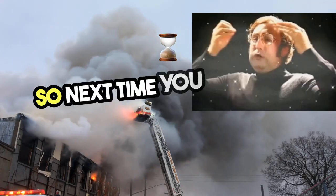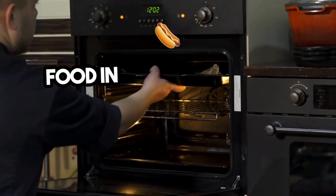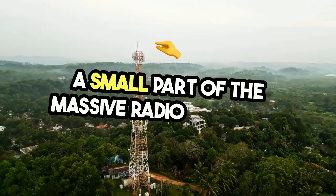So, next time you tune into the radio, connect to Wi-Fi, or even heat up food in your microwave, just remember, you're using a small part of the massive radio spectrum.